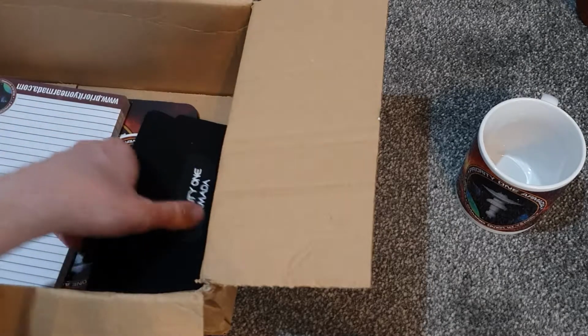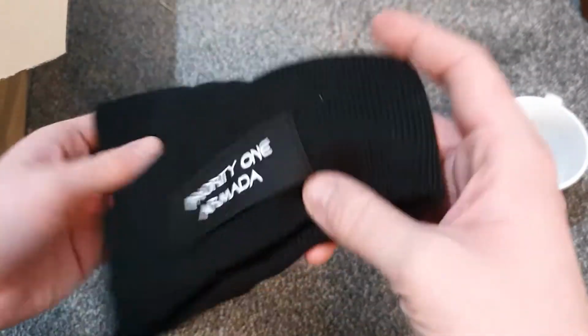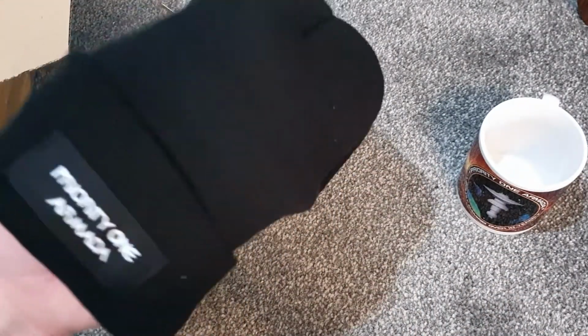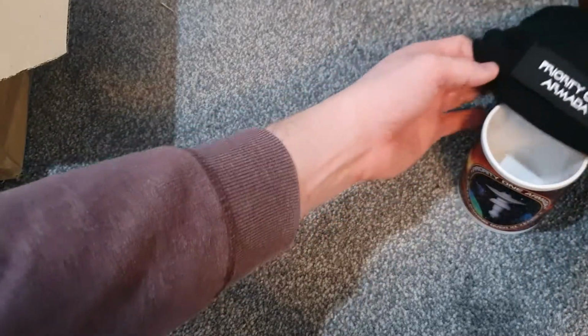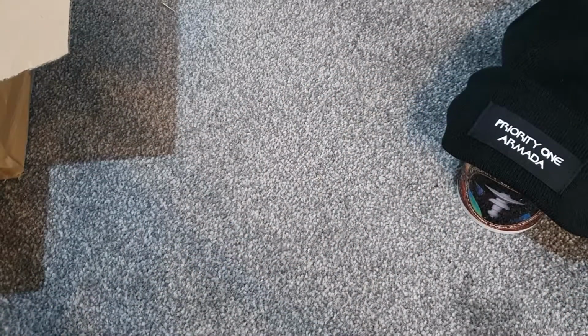We've got a... Oh, what's this? We've got a hat. It's a beanie. Oh, I love it. That's so cool. It's got Priority One Armada there. I'm going to wear that. It's definitely the right time. It's winter. So cool. Love it. Let's put our beanie on top of our mug. It's like the mug's wearing... It's a cool mug that wears a beanie.